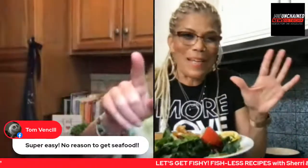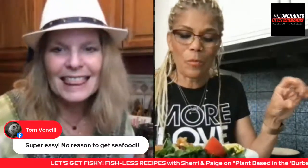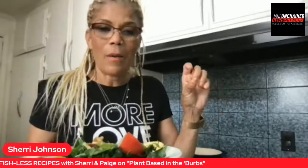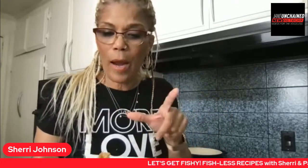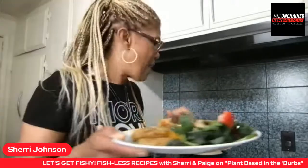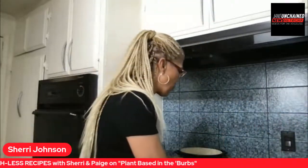So my salad, oh my God, I have to tell you what's in it. It's kale, romaine, white beans, edamame, orange bell pepper, mixed greens, cucumbers, cranberries, and the calamari olives are in the salad. And my challenge was, I had to make something with the white beans and the calamari olives.